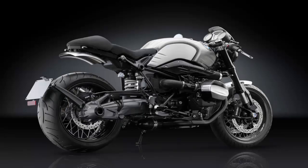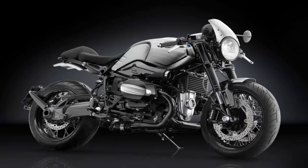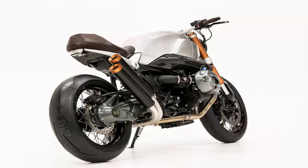Now that the dust has settled on the launch, we're seeing more and more custom R9Ts coming through. Just last week we featured a stunning example by Texan shop Revival Cycles. Now we've rounded up another 5 that we just can't take our eyes off.